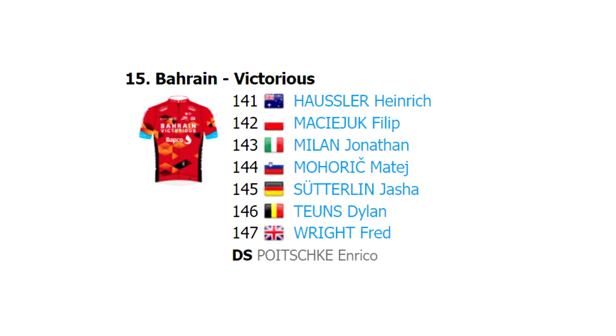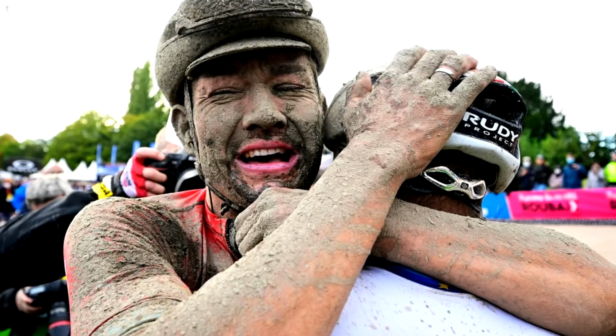Yeah, Bahrain show that you can do whatever with a lineup. They've been up there in almost every WorldTour race in the past 12 months. Even last year's Ronde van Vlaanderen, I recall them making some big moves with Marco Haller, I believe. And they could do the same thing this year with this lineup. We have Heinrich Haussler here, who's still going strong at the age of 38 years old.